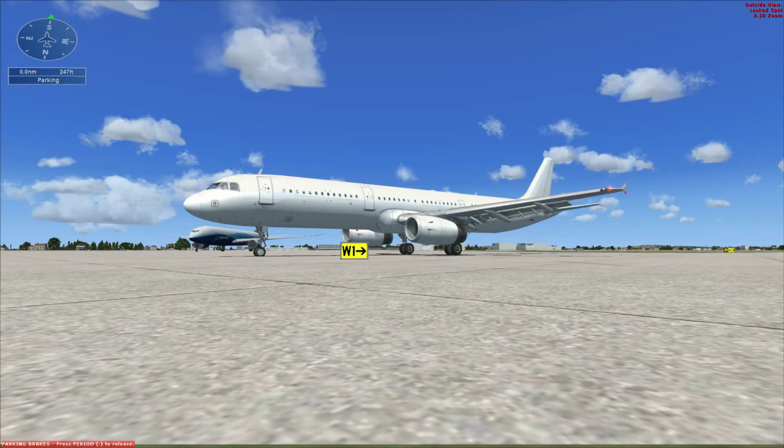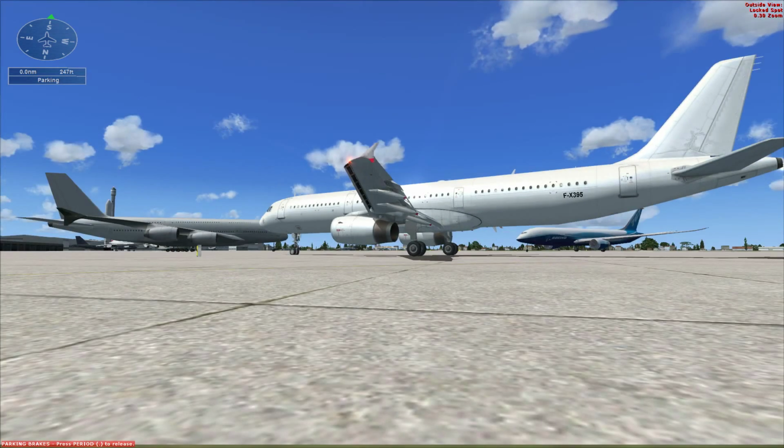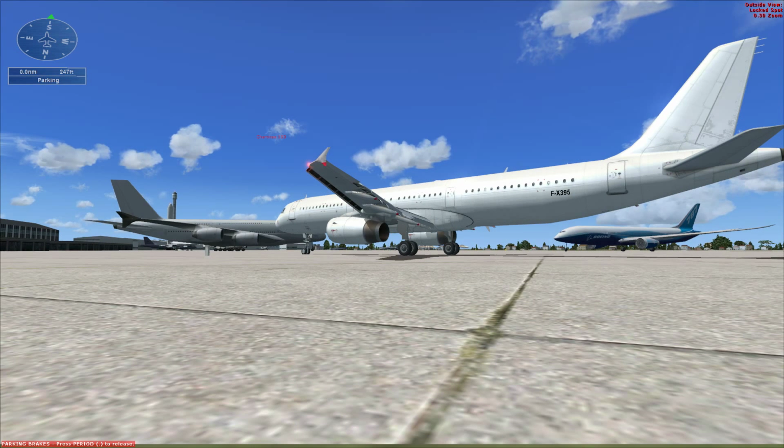Engines are winding down. Zero livery. Foxtrot X-ray 395. There you go, at the Paris Air Show.